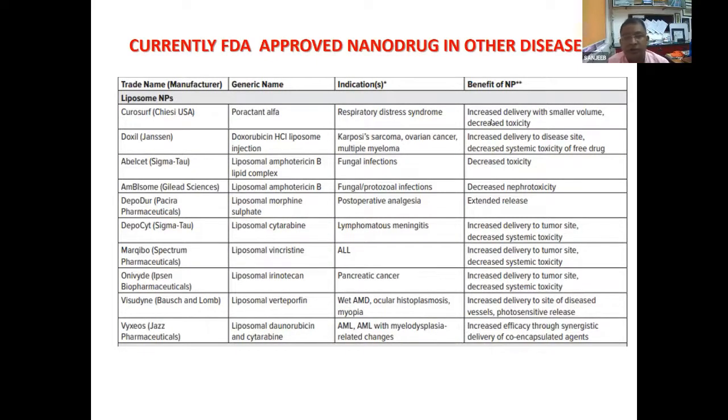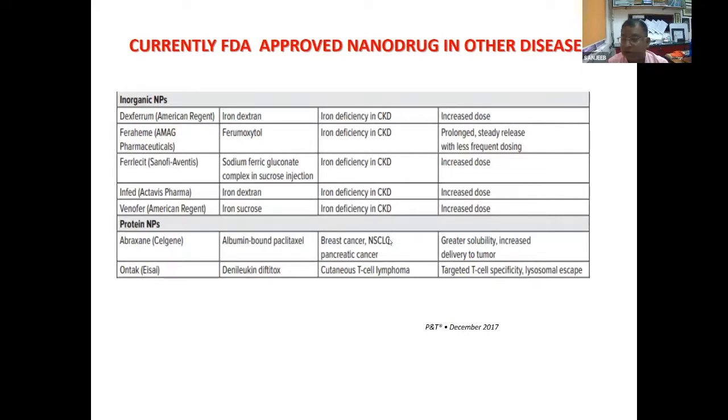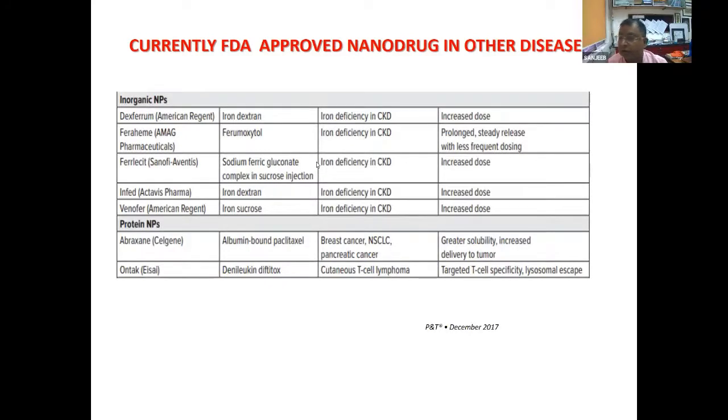These are the nanodrugs for other diseases, with trade name and generic name, used for other diseases more or less. These are polymeric nanoparticles used for hemophilia, prostate cancer, chronic heart disease, hepatitis C, hepatitis B, chronic kidney disease, CKD, and many others for kidney disease. So there are inorganic nanoparticles, protein nanoparticles, polymeric nanoparticles, and many are used for other diseases also. That means it has a high impact on society, not only for cancer but for other diseases, and I'll also have a presentation on how it works for vaccines.